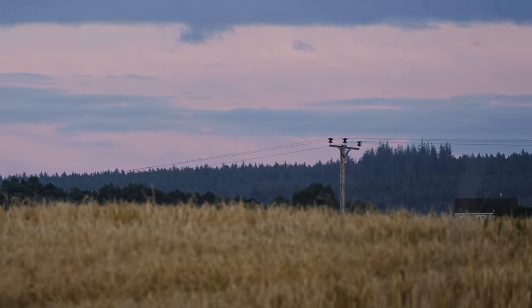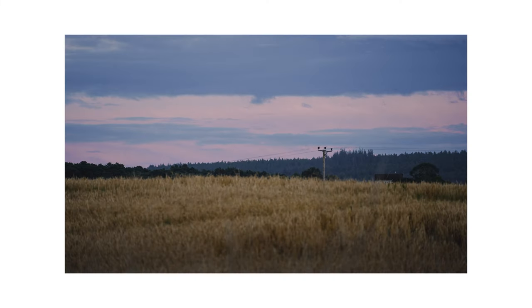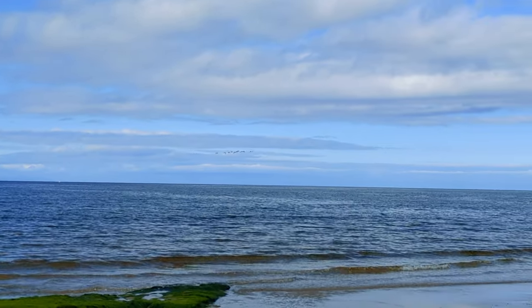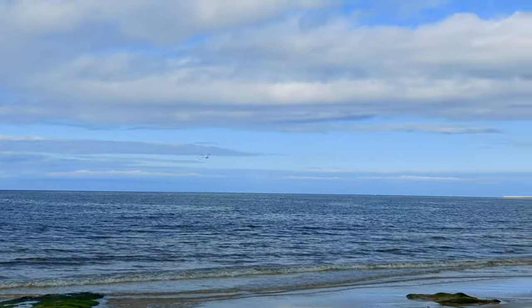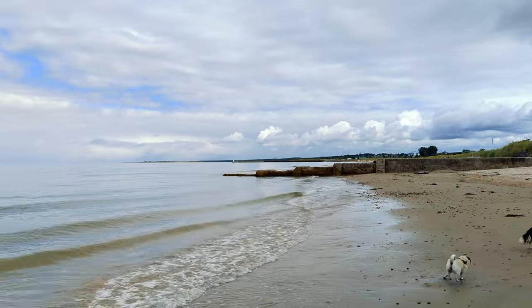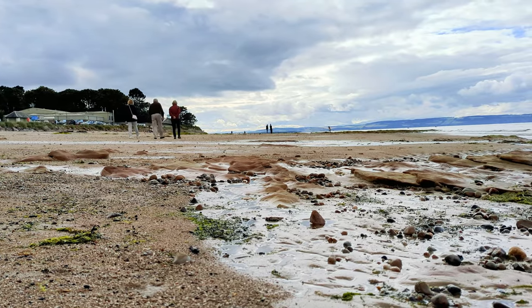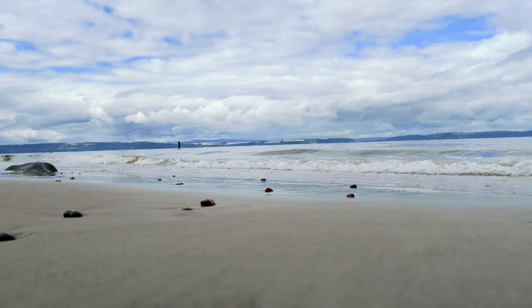Golden hour turned to sunset and we ended the first day with some hard-earned beers. The plan for the first full day of the trip was to have a beach day with my family, so we headed to Nairn Beach.